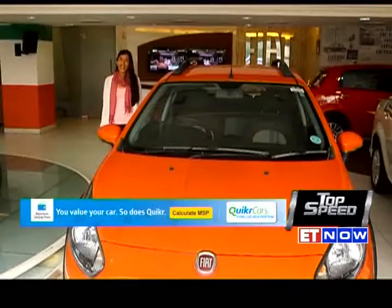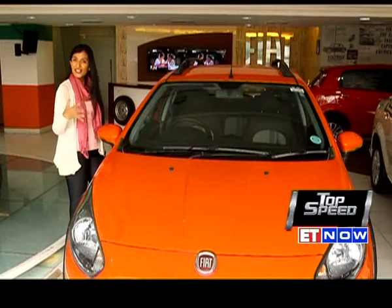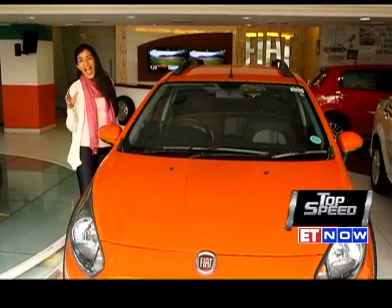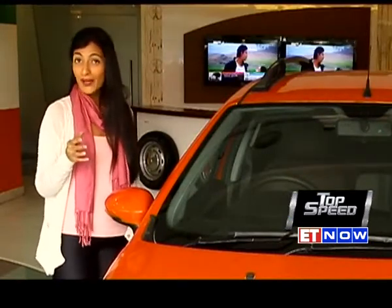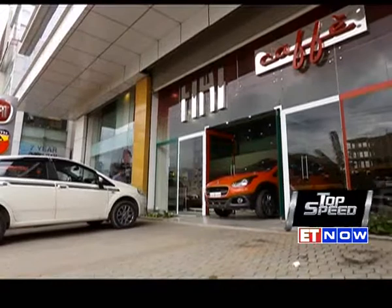I'm going to be driving the Avventura today. It's one of my favorite cars for a road trip because I think it really combines a sense of adventure with a sense of luxury perfectly. And today I'm headed to Yelagiri, which is just 150 kilometers away from Bangalore. It's a hill station in the Eastern Ghats and I believe it's beautiful. So let me get behind the wheel.